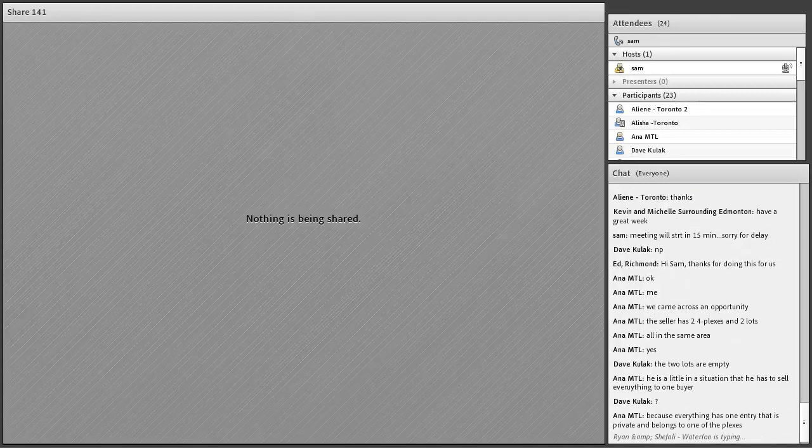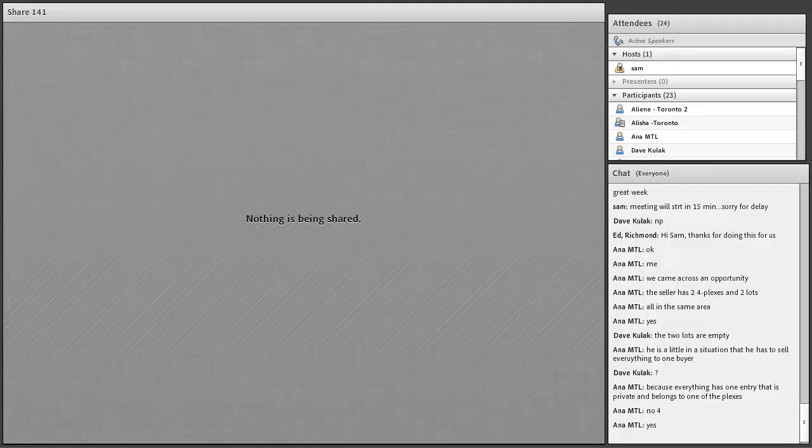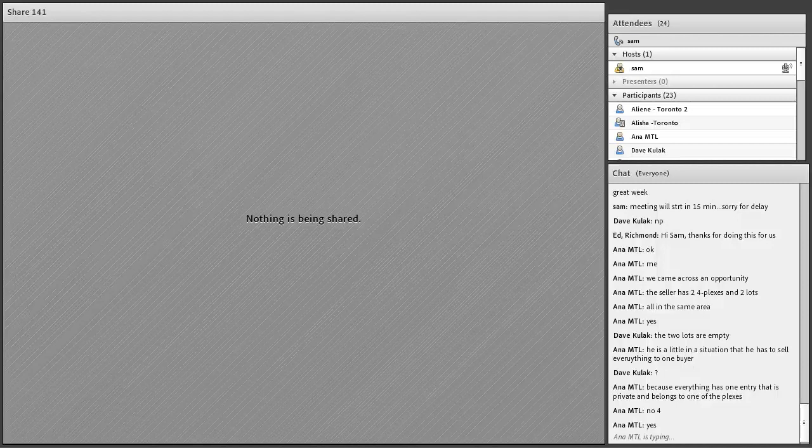What did you come up with, because everything has one entry that is private and belongs to one of the plexes. So these lots, this is not really 4 separate properties then. It's one. Those are not severed lots, right? Okay, because everything has one entry? Oh, I see. You mean physical entry, like drive-in entry. Oh, really? That's interesting. Okay. All right.